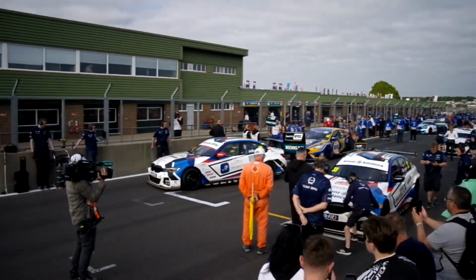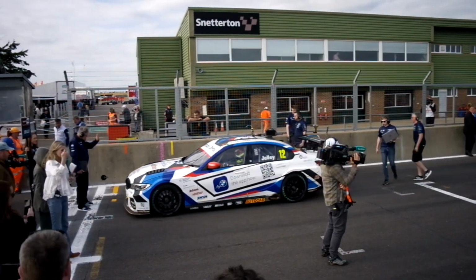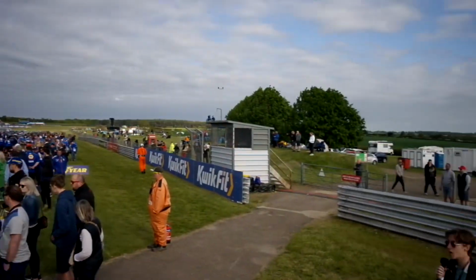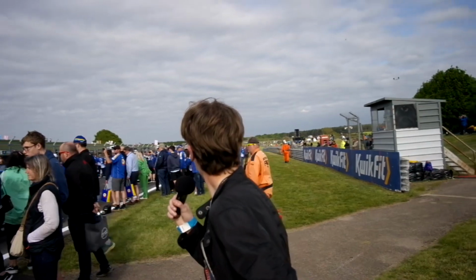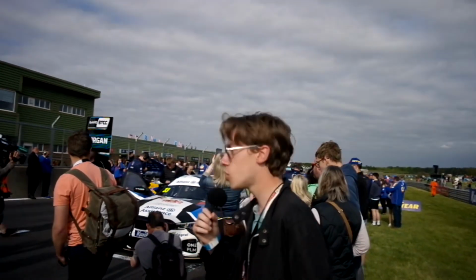BMW 1, 2 and 4, Turkington in 4th. He's had a pretty good day. He's been solid, a bit overshadowed by Jake. They got their elbows out in race number 1, had a good little battle. So yeah, let's see what they can do, and it's good to see the cars starting to line up on the grid. I think we're now allowed by the officials to head onto the track, so let's go for a bit of a walk and talk.